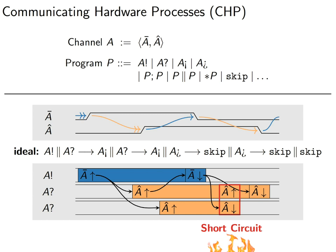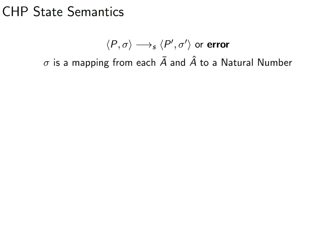And one way of doing this is by including state in our operational semantics. So we define our state semantics as steps from a program in state to another program in state or an error. And here a state is a mapping from each A bar and A hat to a natural number indicating how many processes are actively driving that wire high.